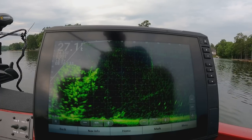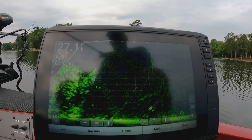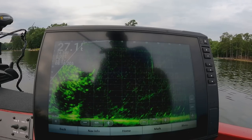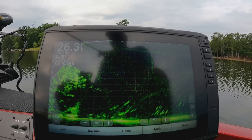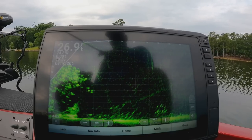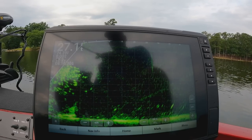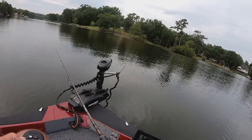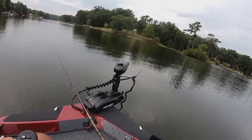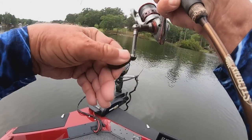This ain't biting. There's one bumping at it right now. They ain't taking it. There he is. They're down there, they just don't want to bite.